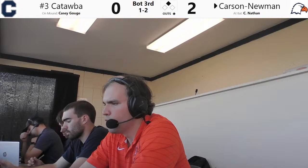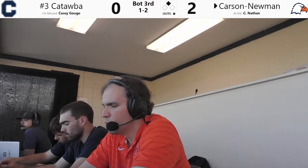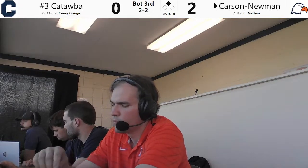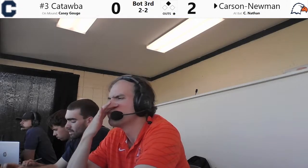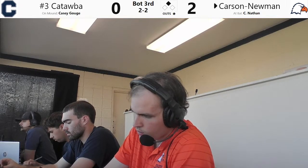1-2, a large secondary lead for Evans. And retreats back as it misses outside to Nathan. 2 balls and 2 strikes with 1 gone. And there's going to be a snap throw back to second. Sees Evans in safely. One, 2, Nathan dribbles it foul down the left field line. Count stays where it is.